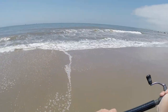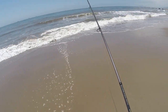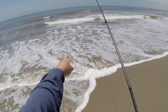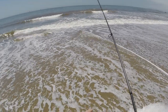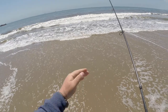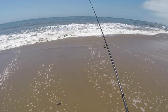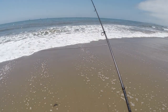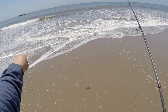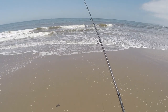So right, I'm gonna throw right on the backside of that break right there, and I'm gonna fish it from there to where it breaks right there. That's the sweet spot right there. And there's just enough depth, that little roll. You can see where it's picking up the little sand fleas and pushing them back out to the water. What these perch will do, they'll run that little seam up and down on these little breakers.